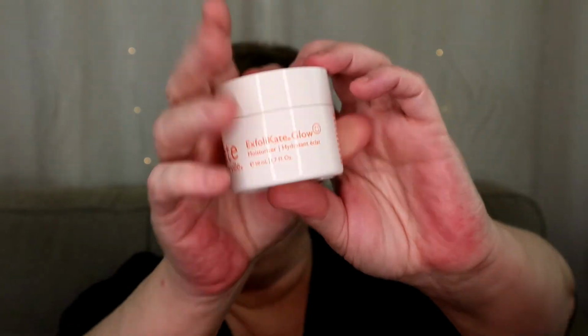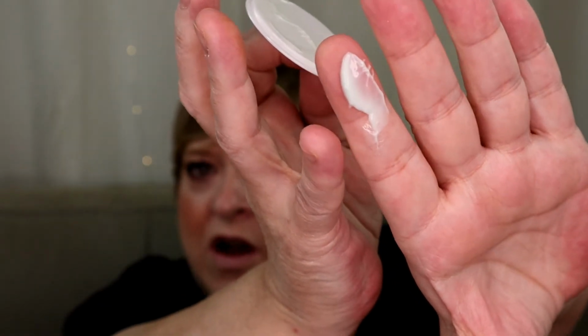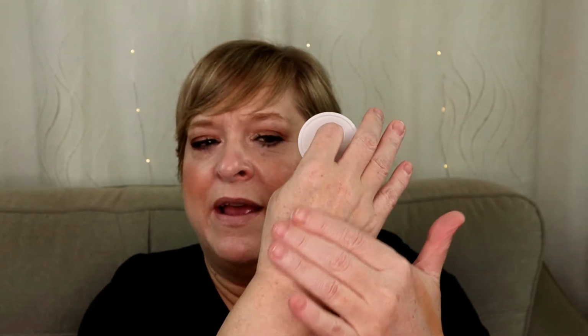Oh, okay. This is what the packaging looks like. And it's a soft green. I love her moisturizers. They're not watery, but they're like a nice light cream, not too thick, and I love a cream. This is almost like a cream slash gel kind of combined. It's not a gel, but it's very light.